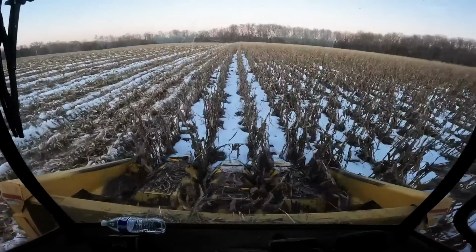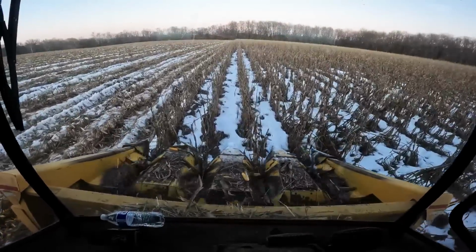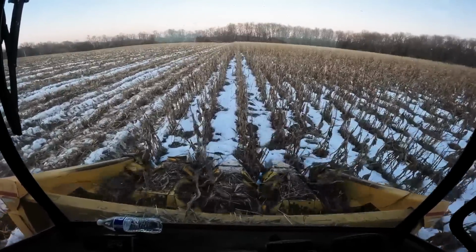We're starting to lose the frost. Of course, this is the big flat section, which should have a really great corn since it doesn't drain the greatest, because of the dryness we had last year.